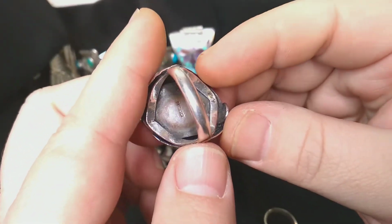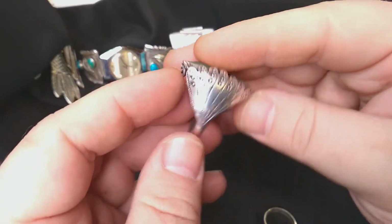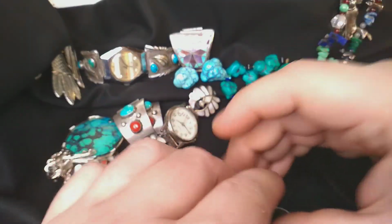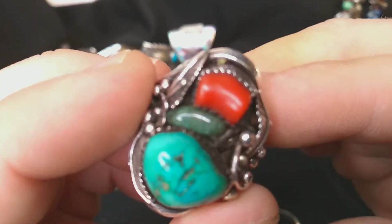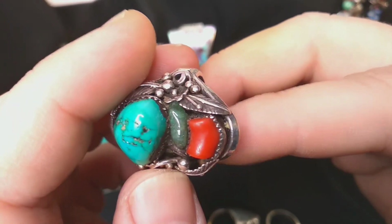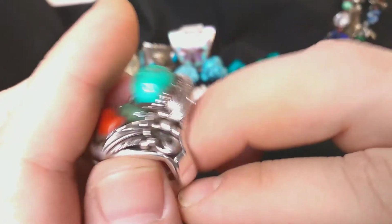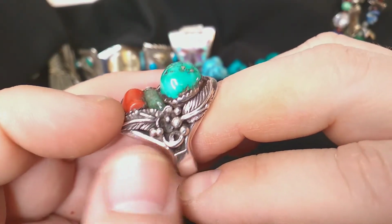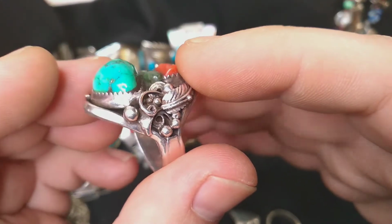It's so weird when they don't sign stuff like this, don't you think? Like, they don't want anyone to know who worked on this? I mean, you really made something, buddy. Look at this thing. Maybe turquoise, some sort of jadeite, and a coral? I don't know, buddy. Oh, I kind of remember this feather with kind of swirls there. Maybe they all just kind of copy each other. I'm not sure.